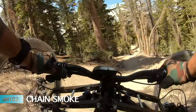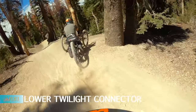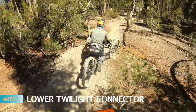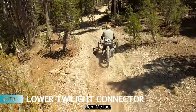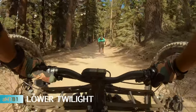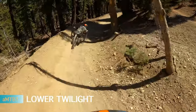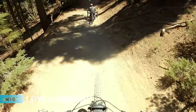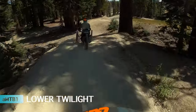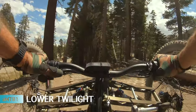Little connector trail to catch lower Twilight is super easy to miss. It's on top of the second table on the last part of Chainsmoke. Look at that, no problem. Nice. Oh, my hands are dead. Me too. Yeah, got that one. That's a big one.